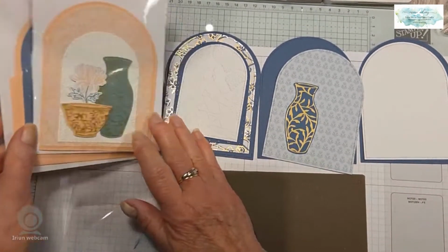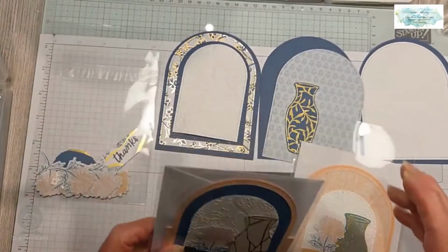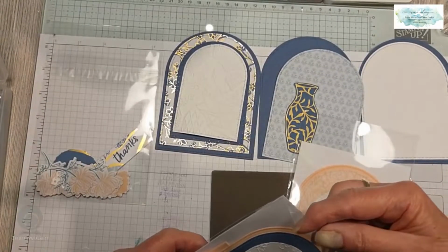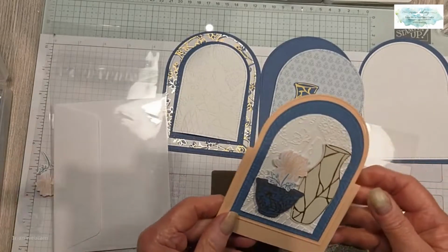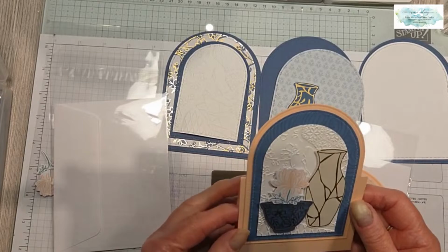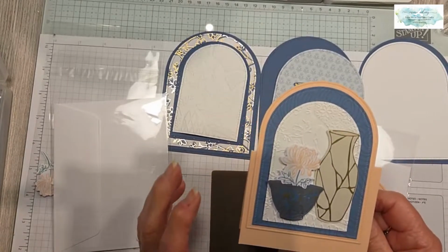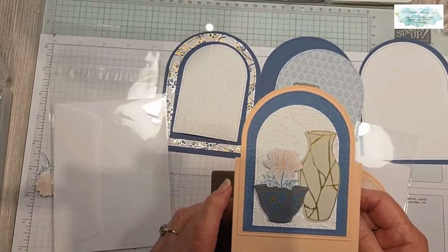I made 2 cards last week. Now, these cards are not my design. I saw these by an American demonstrator, Jackie Bolheis. I just love her. She's called Clomp and Stampers. And she did a trilogy of fun fold cards using the Everyday Arches dies.